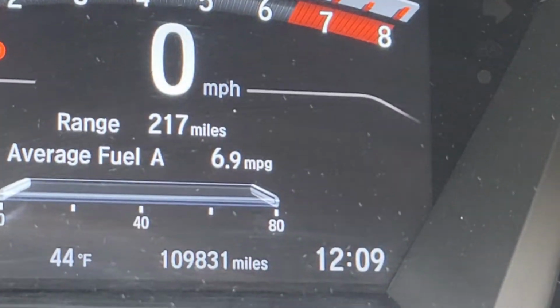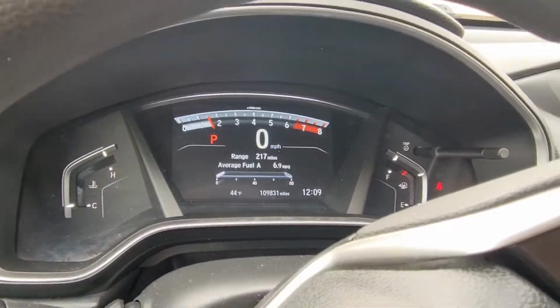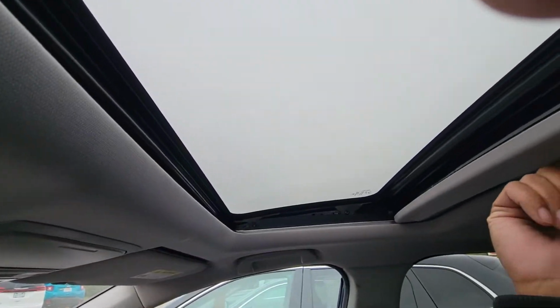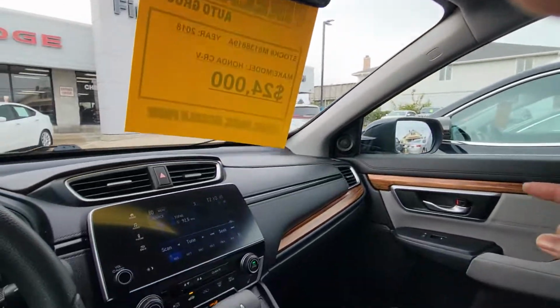The radio. A little bit of miles on this. I'm not sure exactly what you're looking for, but a good price. Oh, and sunroof.